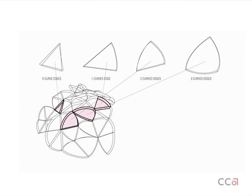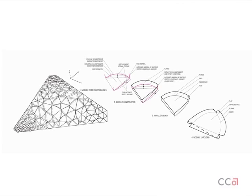In terms of the modules themselves, we developed 4 types based on adjacency. Essentially, when it was adjacent to another module, it would have a flat edge. When it didn't, it would have a curved edge. This describes the 4 kinds of modules and then some of the geometries.